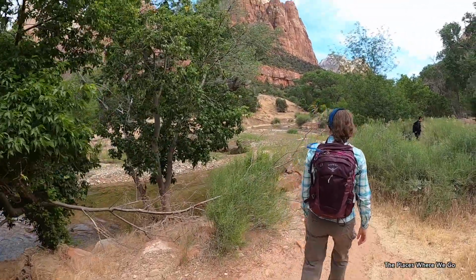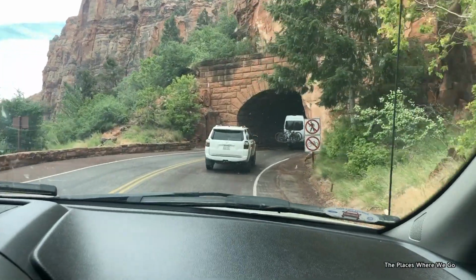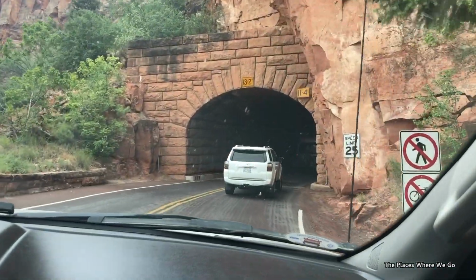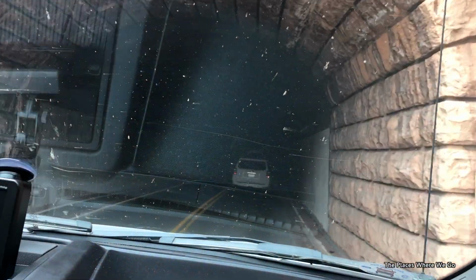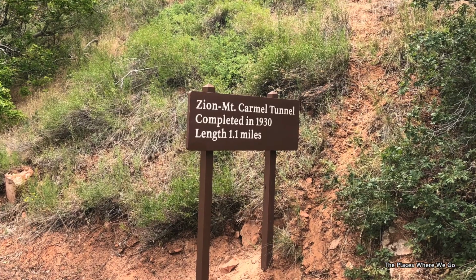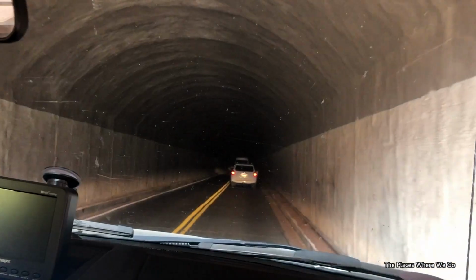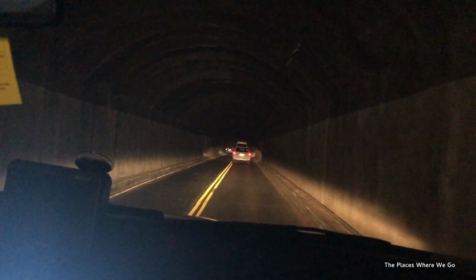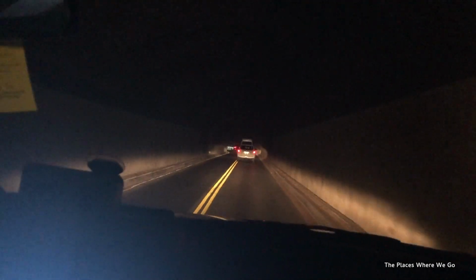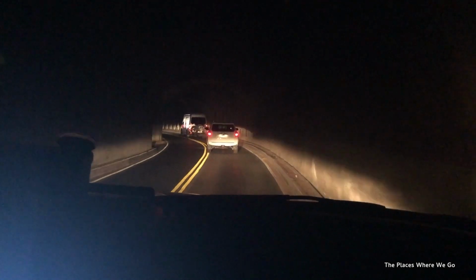Yeah, so after that, we decided that we were going to see what we could of Zion for the rest of the afternoon by our truck, which came in very handy on this trip. One of the things that we passed through was what's called the Zion Mount Carmel Tunnel. If you are coming through the park from the east entrance, you are absolutely going to go through this. If you're coming through the other entrance, I would highly, highly recommend continuing up the road to experience going through this tunnel, because it is one of the greatest engineering feats of modern times.